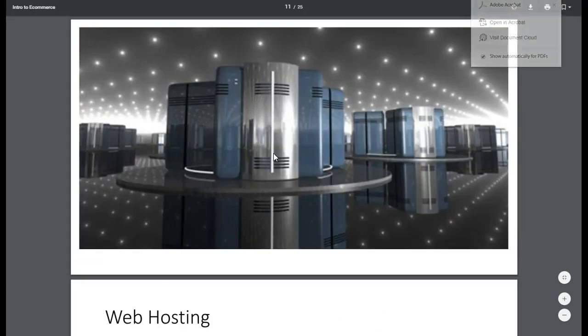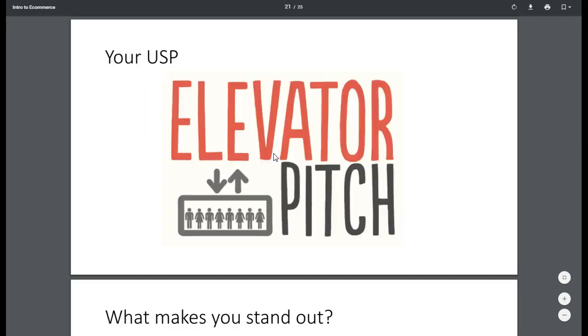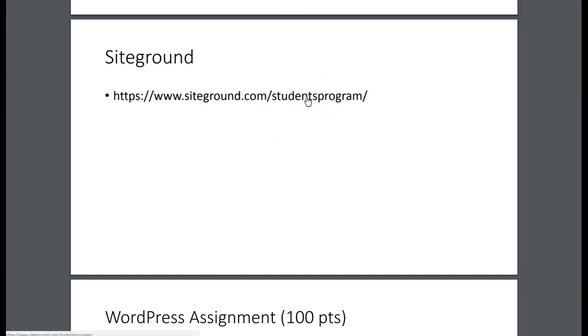All right, let me go back to where we were and keep talking about SiteGround. So sign up for this, and then give me the email address that you use. Send it to me tonight if you can, or tomorrow, as soon as you can, and I'll shoot it off to the guys over at SiteGround and get them to change it from 3 months to 5 months.